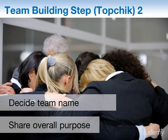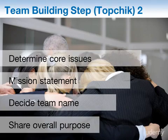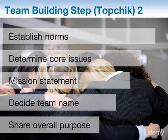Then decide on a team name. Give your team an identity. Create a team mission statement and goals. And of course, this particular step here is more applicable to when you create a departmental team than when you create the project team, because usually at that time you already have a mission and a vision for your project determined. Determine next the core team issues. Again, when you do a departmental related team, this is a very important step to do. And lastly, you also need to establish team norms. This is definitely true when you build a team for a project.